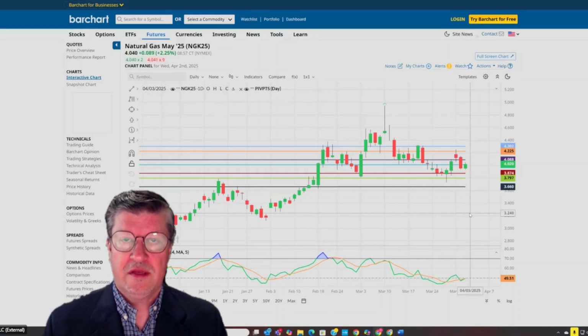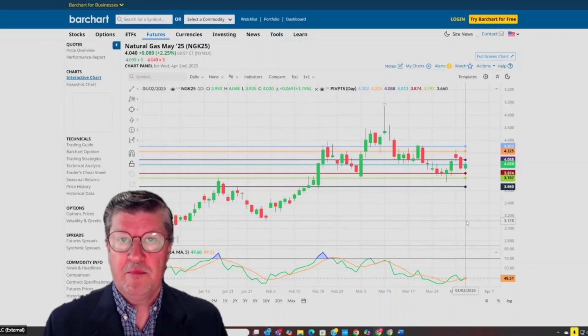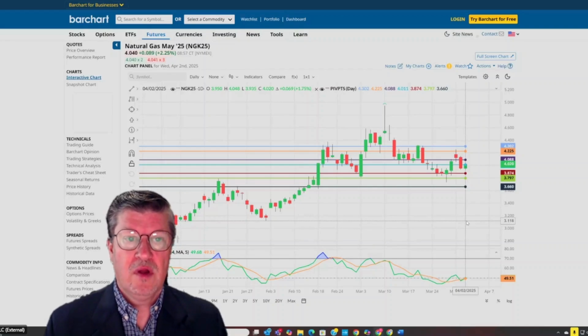In this, the midweek natural gas report, natural gas prices are up. For the May contract, we're currently trading at 404.10, up 9 cents or over 2.25%. As you can see from the spot May contracts here on barchart.com, prices are holding above the daily pivot at 401.10. Our first resistance is at 408.80 and above that at 422 and a half. Our first support is 387.40, well below the market today.